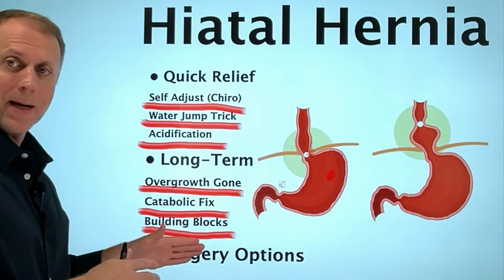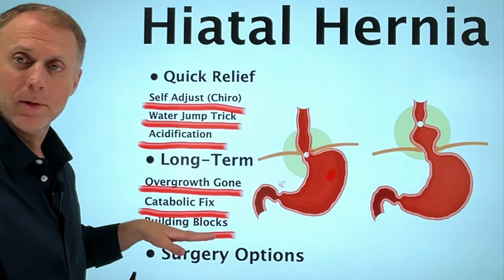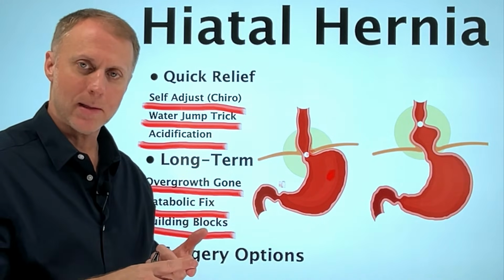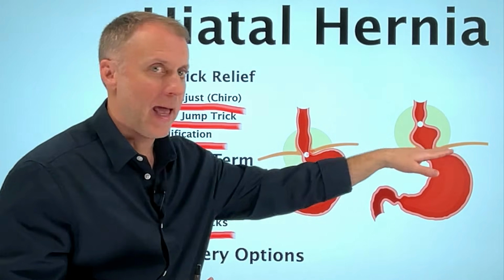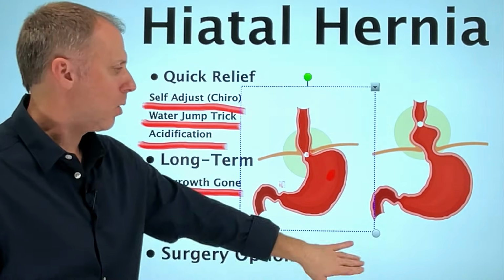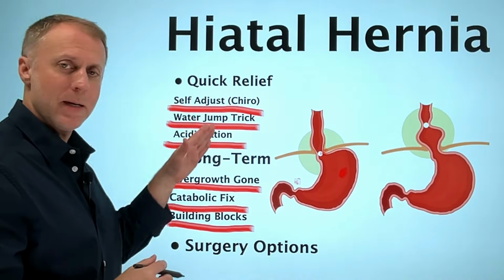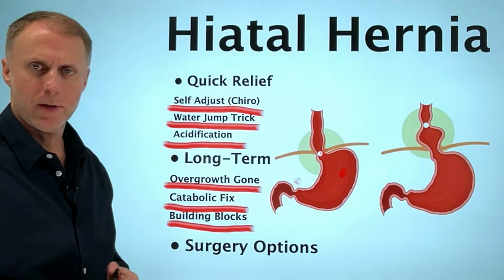So we really want to make sure a person can digest correctly so that they can pull the building blocks out of the food they're eating. They want to break that protein down into amino acids so those amino acids can be used to rebuild tissues like the diaphragm here. So we really want to stop that vicious circle by correcting these issues. So it can be some work to figure out which of these issues are a problem for you and which ones you need to put attention in.